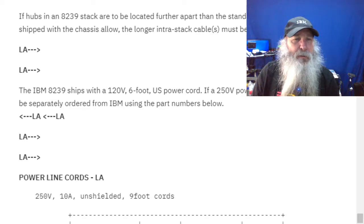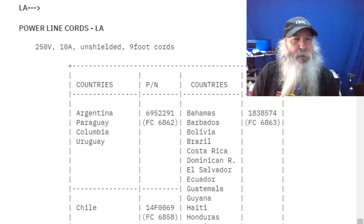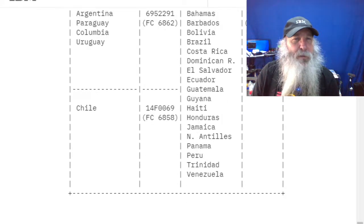Okay. Won't get down to power line cords, that's pretty standard. And does it look like these are dual voltage, 110 and 220 both?